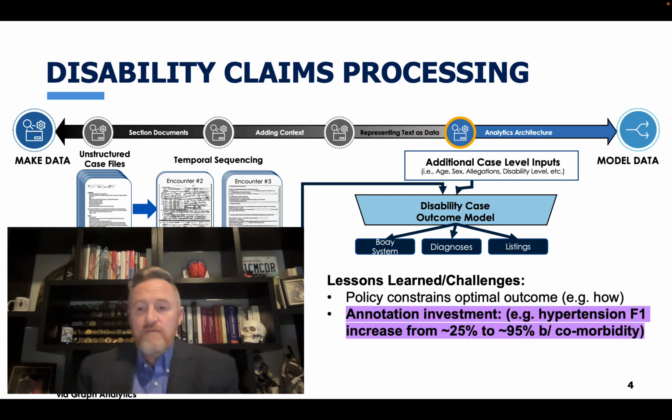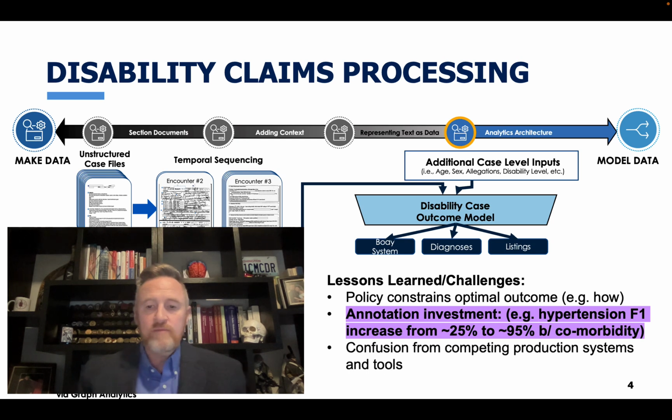Again, that annotation investment for hypertension, the increase from 25% to 95%, was not done because of more data. It was done because of high quality labeling. And another issue that this program had was a lot of competing different production systems and tools. So even being able to simplify or streamline your architecture so that you have more consistent standards amongst people would be better. But at the end of the day, this system estimates the outcome of an annotator with about 97% accuracy, which is more consistent than the humans are with each other in this process, I might add.